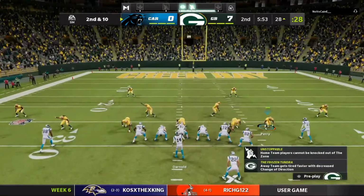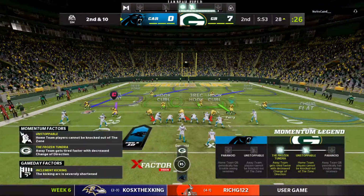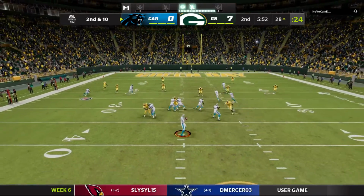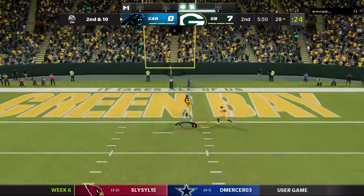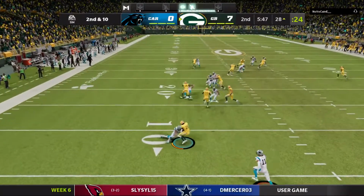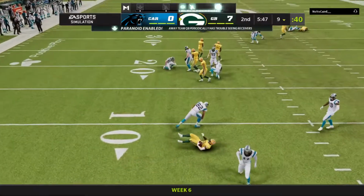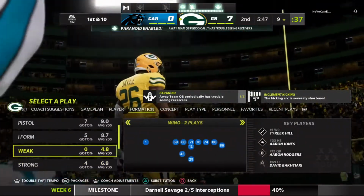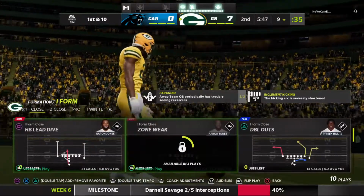Here's 2nd and 10. To the air again, Darnold going for it all. And he fires one that's intercepted. Picked off by Darnell Savage. And the Packers are going to have it here at the 9-yard line. So that's back-to-back drives where they've thrown an interception.